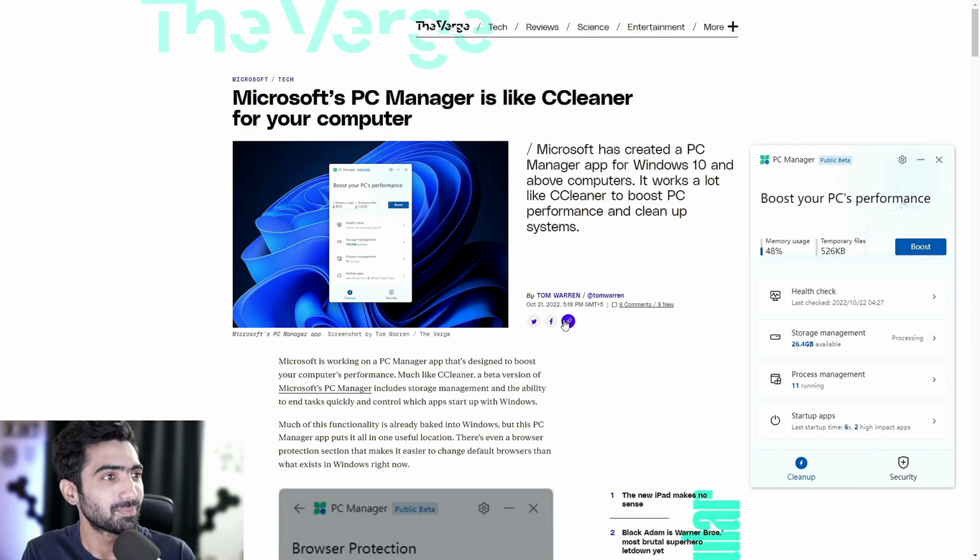Let's jump right in. So Microsoft has created a PC Manager app for Windows 10 and above computers. It works a lot like CCleaner to boost PC performance and clean up systems. I actually have it popped up right here on the right, so we're going to take a deeper dive into that once we look at some of the capabilities of the software.